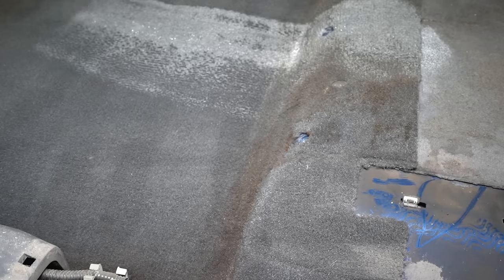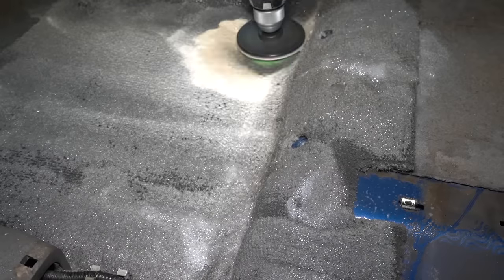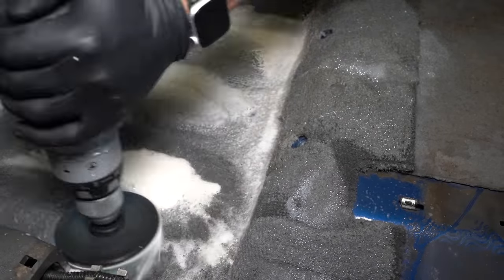Now moving to the back here, and I figured I would give you a detailed explanation of my extracting process I follow, as I always see people asking about it in the comments.